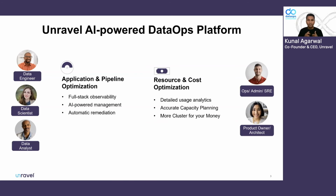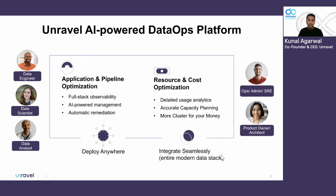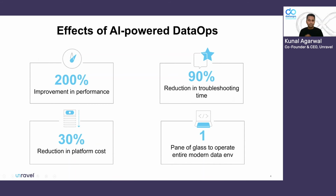Or are there applications that are wasting resources that don't need so much capacity, for example? And it does that in a very automated fashion as well. Now, Unravel deploys seamlessly. You can deploy it either within your own VPC, or you can use the Unravel SaaS service, and it integrates with your entire data platform as well. All the different orchestration tools, all the different processing engines that you may have, so that you can see everything together in one place.